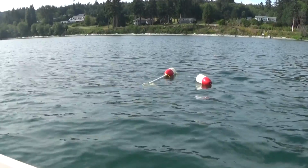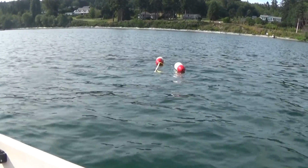The second pot I'm going to drop is going to be in about 20 feet of water. It's kind of like when they go low, you go high type of mentality. Well, when they go deep, I go shallow. That didn't sound as good. All right, both pots are out. Now we wait.